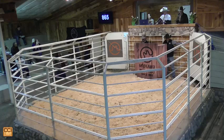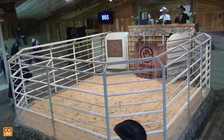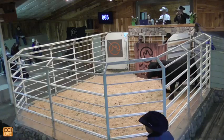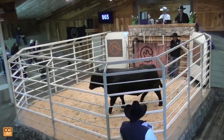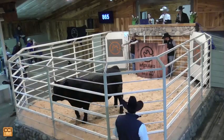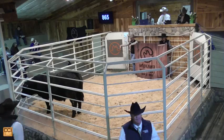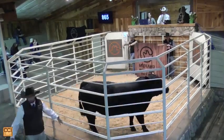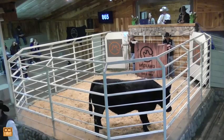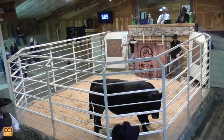Lot number 865. Here is your champion, your high efficiency, your high performing bull. Here he is. He's a loaded up son. Come off test at 1,280 pounds. There's a real bull, out of the Thistle Do Charolais cow. Oh boy, is he long? Is he thick? Is he good? Weaned at 865 pounds. There's a real bull.